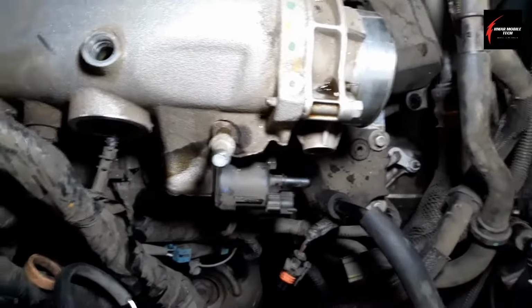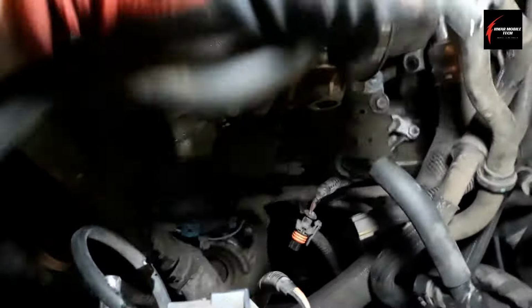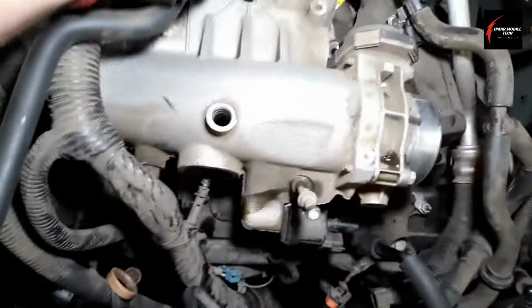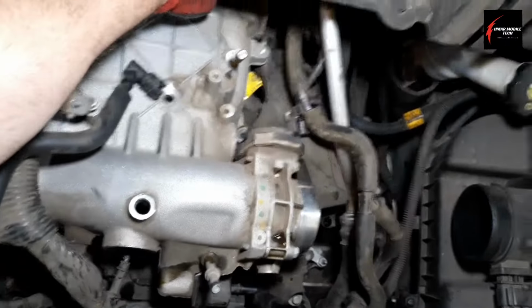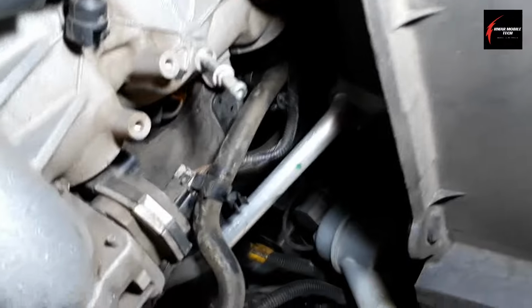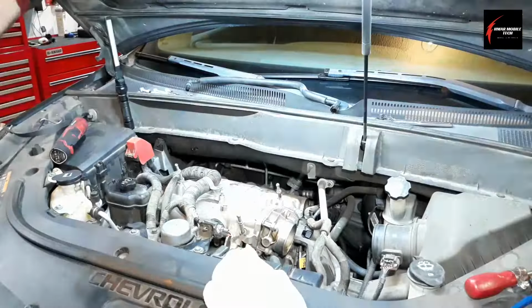And it's got a little tab here that you can push like that. And so reach back there, right back here, and you'll see where the hose goes. And then you just get this hose out of the way.